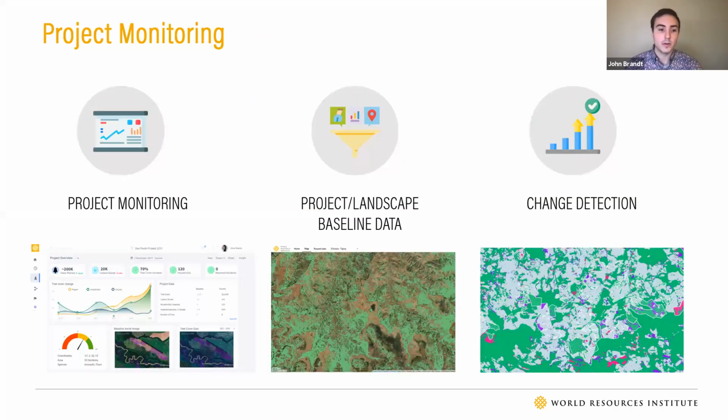Wrapping up the project monitoring section, this slide shows the 3 main ways in which WRI engages with restoration projects. We support individual project monitoring efforts that combine remote sensing data with field reported data on a platform like TerraMatch that enables stakeholders, both implementers and financiers, to measure progress over time. We are developing landscape and jurisdictional baselines, and we are using satellite imagery to measure progress over time.